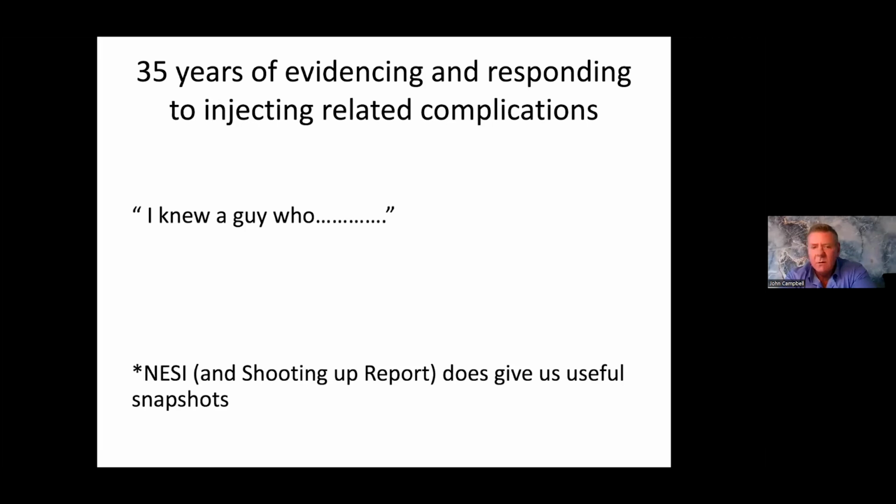Now, the surveys are good. The Needle Exchange Surveillance Initiative is particularly good, along with the Shooting Up report, which they feed into. So that gives us a pretty good and useful snapshot, every few years, about what has happened to individuals. But that's not an assessment. This is not a two-way process.